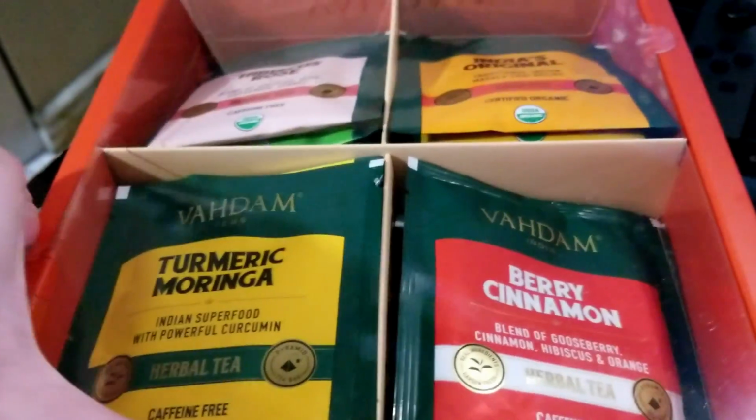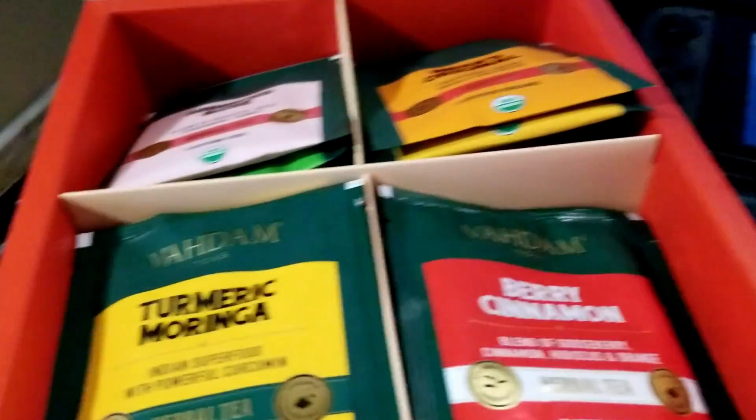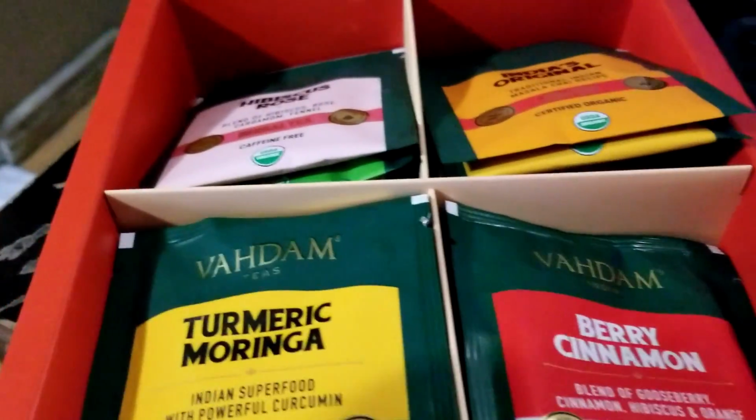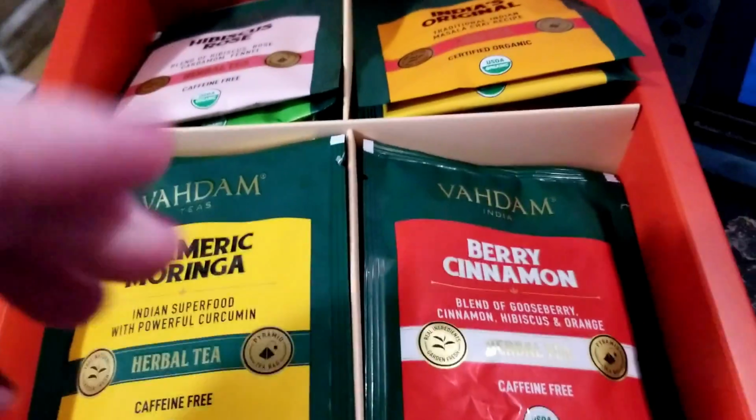Another thing we learned from yesterday is that it's not actually an advent calendar like you see from other brands, like my personal favorite, David's Tea, but it's okay. We're just gonna go for it.